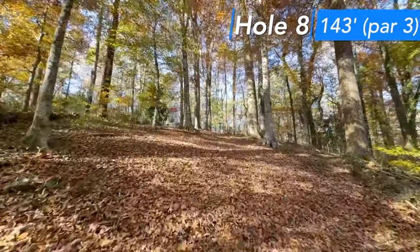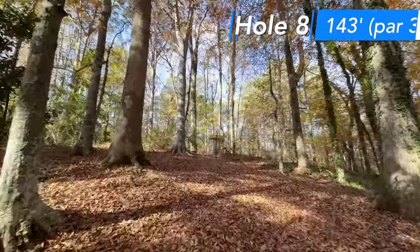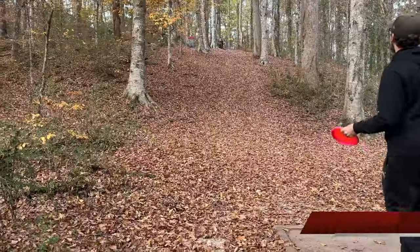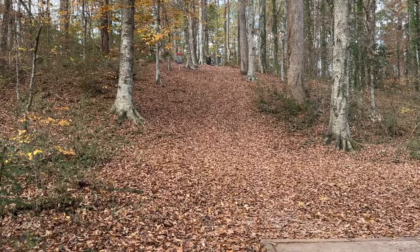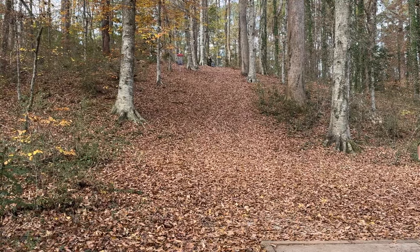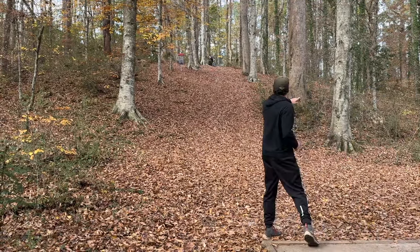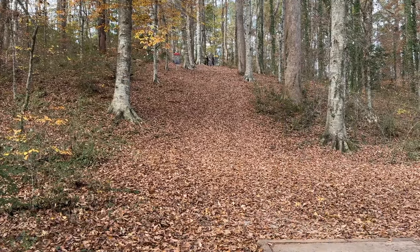Hole 8 is a 143-foot par 3. It's just dead straight up this hill. This is a must get on this course. Yep. There's really no other danger besides it's just right in front of you. Yeah, I mean, it's just usually a standstill putter for most of you guys. I think Scoggins is going Invader. Should. With this leaves, you get some good ground play.